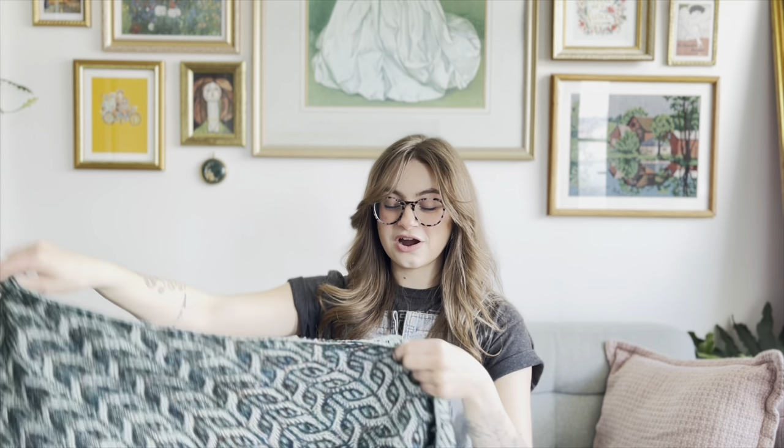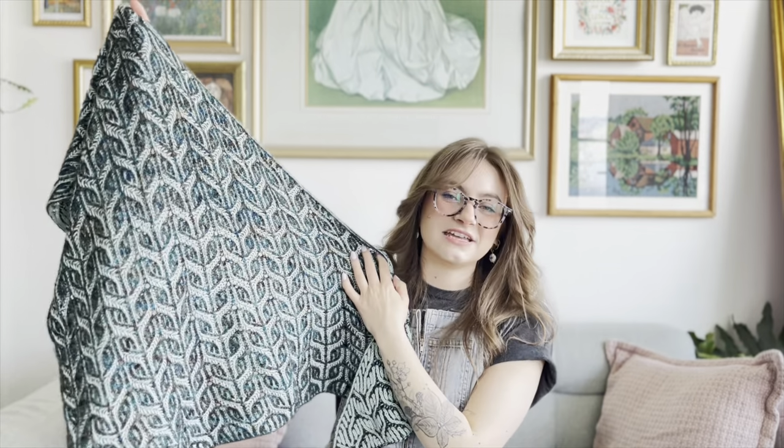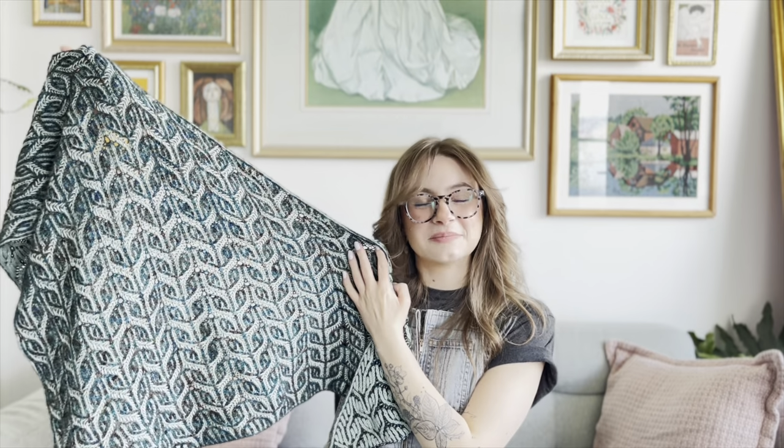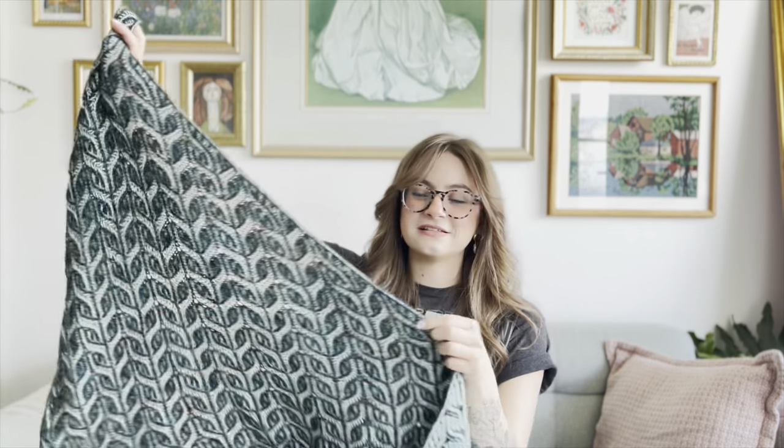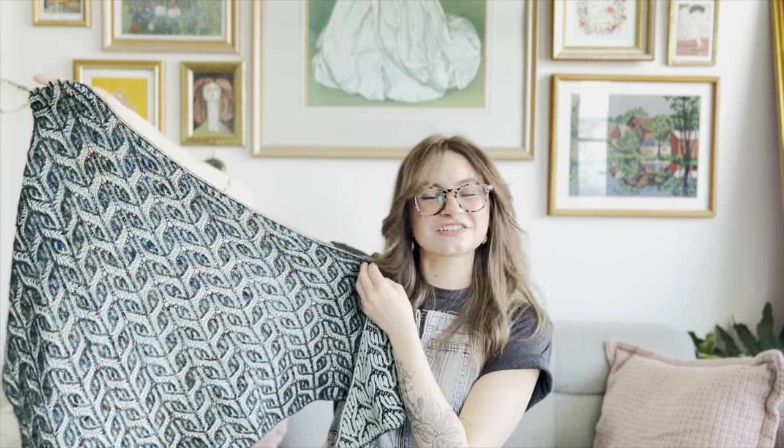I am very excited. So if you are an adventurous knitter or you love 2-color brioche, highly recommend this. I love it. I love seeing all the color combinations that people choose for it as well. I find it super inspiring. Yeah, it's such a sense of accomplishment, and you get a really beautiful shawl out of it. I cannot recommend it enough.